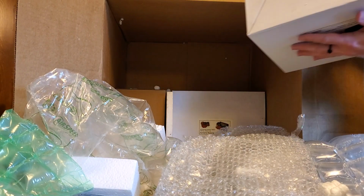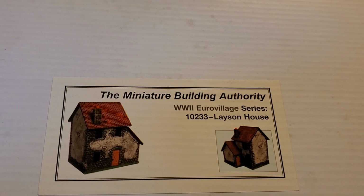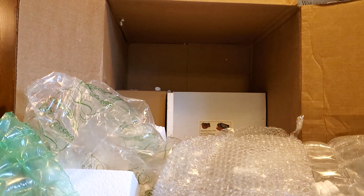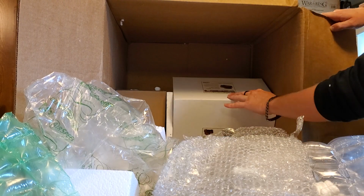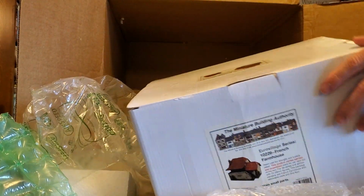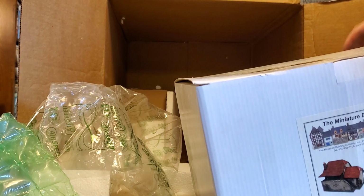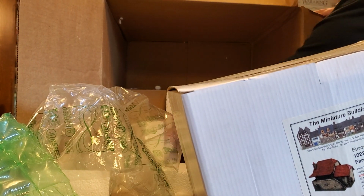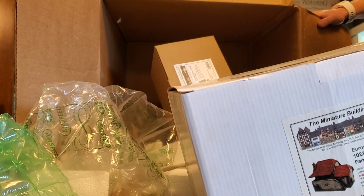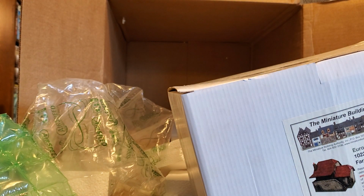And then 2 of these buildings, not 2 of the same, they are both different, but 2 of this style. So we have the Layson House, and then we have the French farmhouse, this big old boy here. Oh my gosh, this thing is gigantic. This is a big one. The French farmhouse, look at that. Holy smokes, that is awesome. And then, yep, just the other two boxes of trees. So that is it for this box, and we'll be right back.